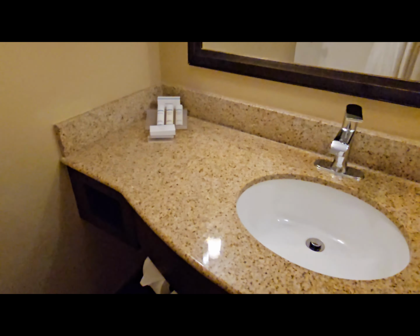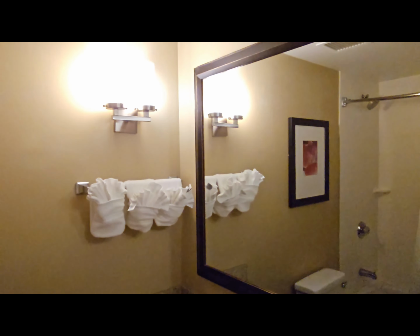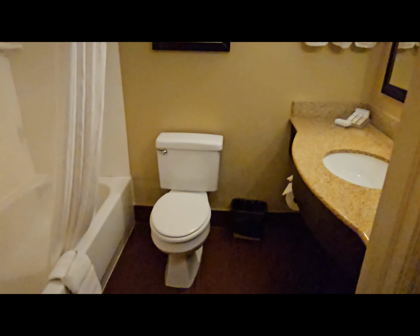So they give you some good stuff. You got your hand lotion and all that good stuff. Big giant mirror, pretty neat. Very clean, as you can see, very clean, very nice.